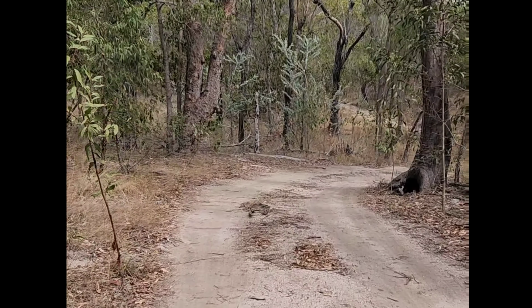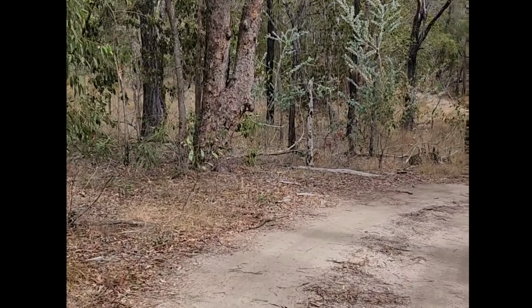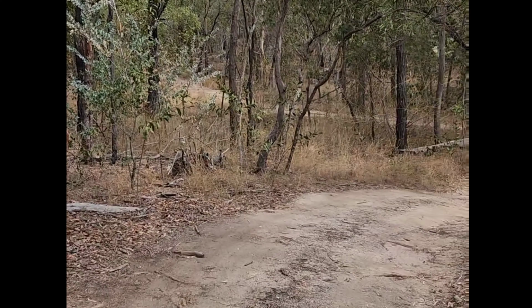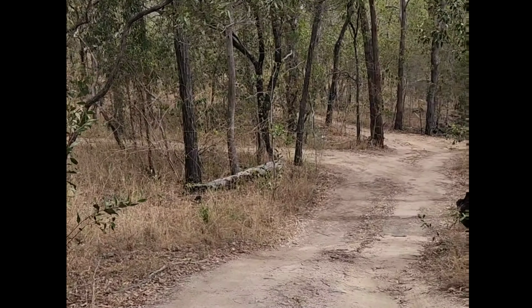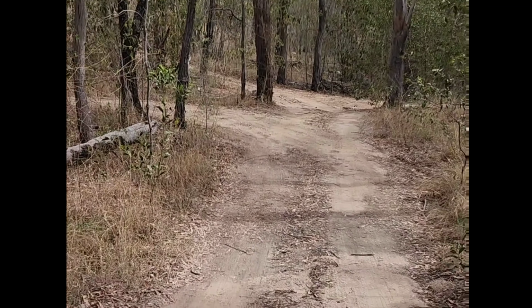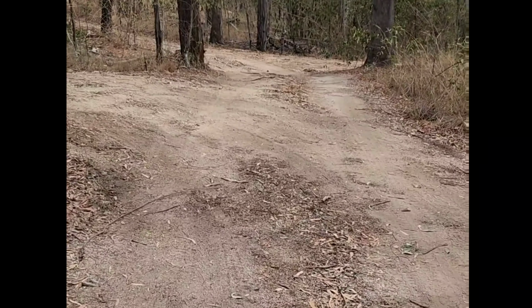The D-Max, she'll go anywhere. But always walk your line. Found that out yesterday when we bumped into a stump. Not sure what that stump was even doing there, but anyway, that's what we need to get next, some bash plates for the old D-Max. But walk the line, it's hard walking it, but don't look bad on the camera.